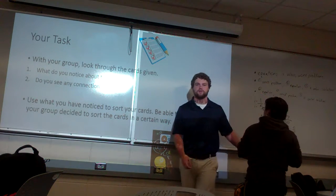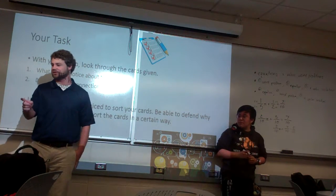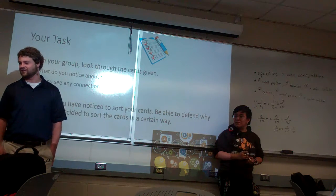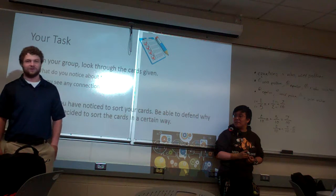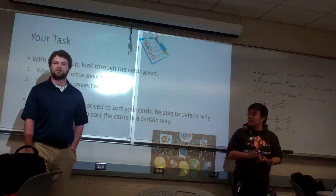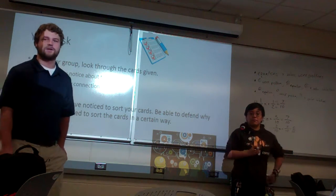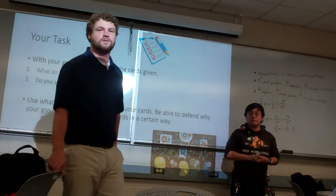Why is she using the same inverse operation on the other side of the equation? Because it's an equality. It's an equality. Okay, so what does that mean, equality? Equality is both sides have to be equal, so what you do to one side, you have to do to the other to keep it equal.